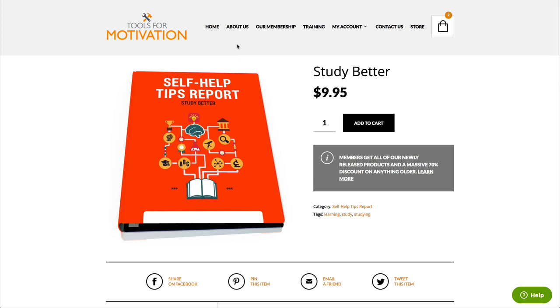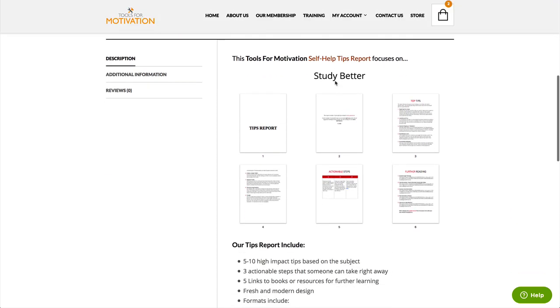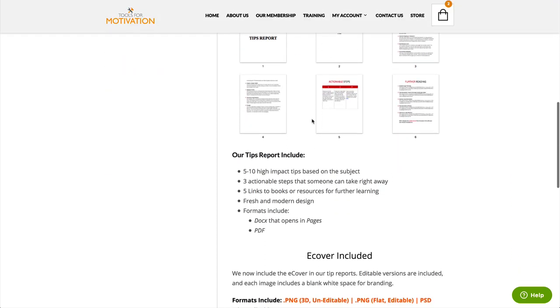This particular example uses a simple tip sheet called Study Better. It's got several tips inside of this sheet, helping the reader to learn how to study better, apply the concepts they learn, and so on. Some quick tips, but very effective information, gets people thinking and kind of puts you on their radar as somebody providing valuable advice. So you can see here it's a $10 product, $9.95, whatever, and it's got a few tips. It's also got some actionable steps as well as links to books as well.